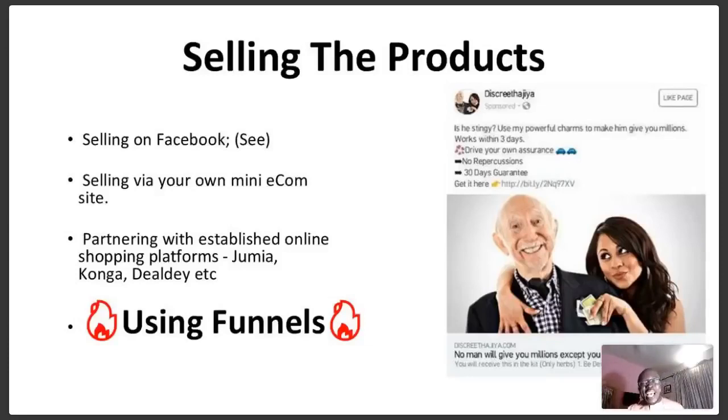The internet has provided the basic tool for you to reach your customers. And I keep saying this: the internet is the only place you can reach the biggest number of persons. I don't think there's any stadium that can hold 1 million persons in this world. I don't think so. But if you are serious, you can reach 1 million persons on the internet in a day. All right. So what are some of the ways you can sell?